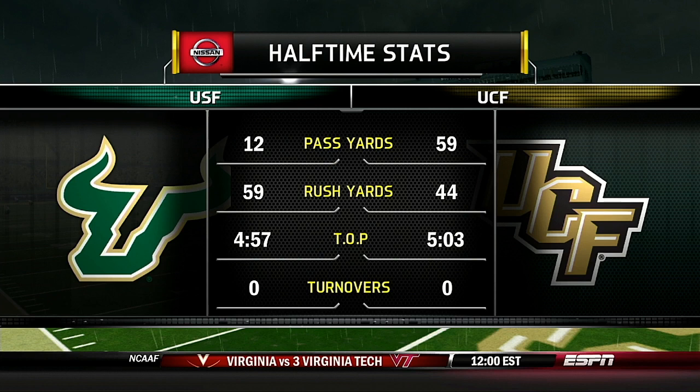Welcome back, everybody. Second half action about to begin. He's to the 20. And he's taken down at the 31-yard line. The Knights continue to get it done on the defensive side of the football, Kirk. Yeah, they've done a good job of building this lead and almost determined here to protect it. Let's see if they can hold on here for the rest of the way.